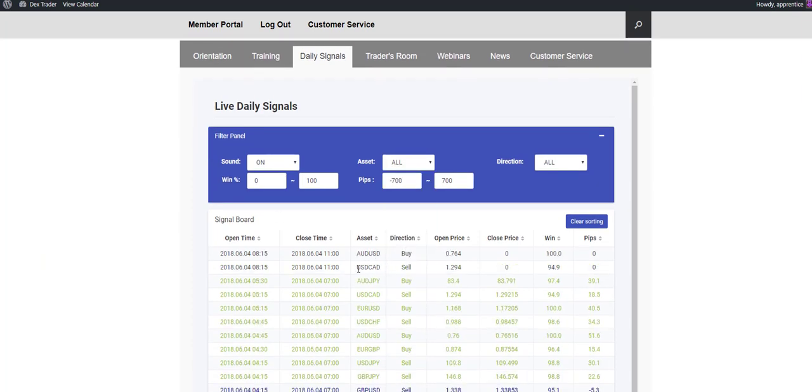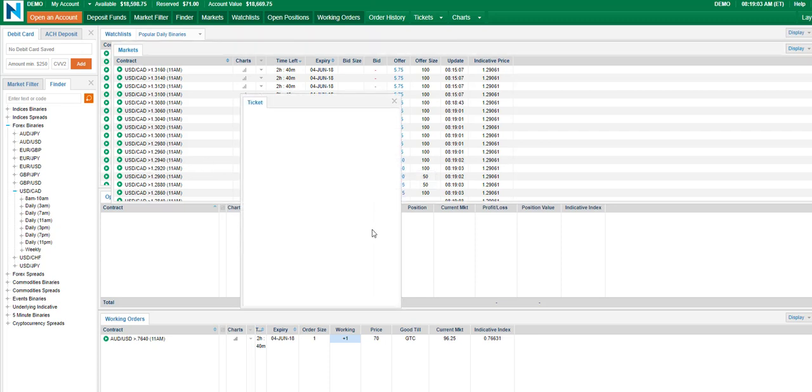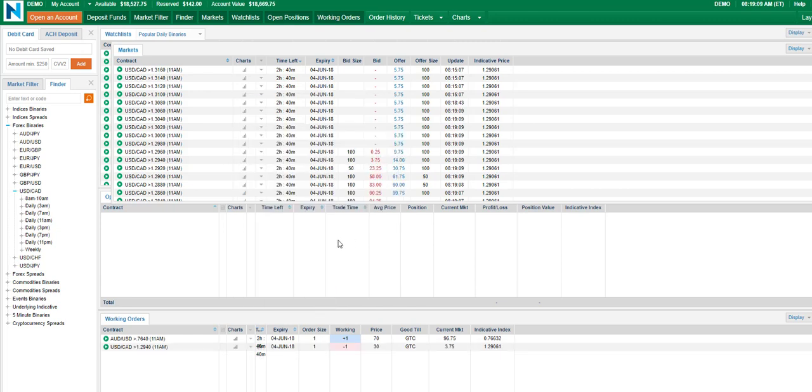Okay, that's good because we have confluence here. It's Auto USD on the buy and USDCAD on the sell. That tells me that the market's heading in the right direction, so it's validating the direction here. 29.40 on the sell, $4.25. So we're going to do $30, do a working order, place the order, and done. 30% chance to fill, and 94.9%: if it does fill, it'll win in that direction. So very, very exciting. It's that simple.